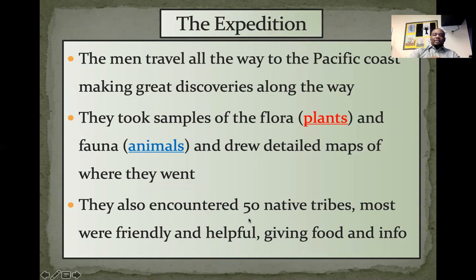They also encountered 50 native tribes. Most of the tribes were friendly and helpful, giving them food and info and helping them along the way, telling them go this way and not that way, giving them food. They were running out of food. They almost starved to death, the whole crew on the trip at one time. But the Native Americans, the Indian tribes, helped them along, let them pack up with food and go along their way.